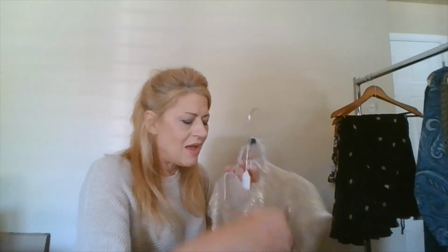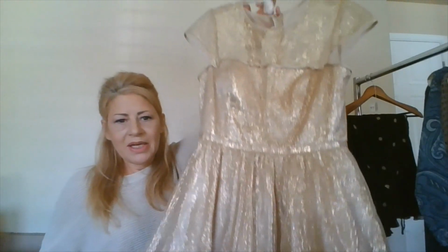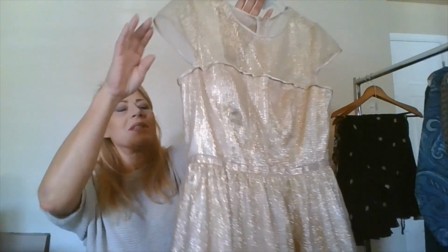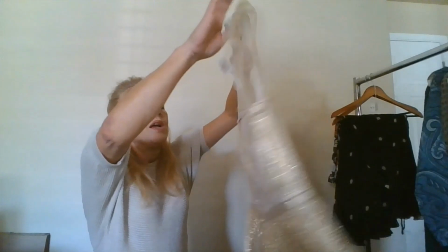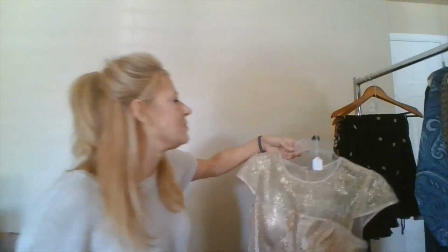Item number 45 happens to be, hold on, Hailey Logan by Adrianna Papell. It is a size 13-14, so it is a junior's size, but it is this gold, you can see, illusion neckline, little cap sleeve, gold netted, like a little fit and flare. That is so cute for the holidays. Absolutely adore it.